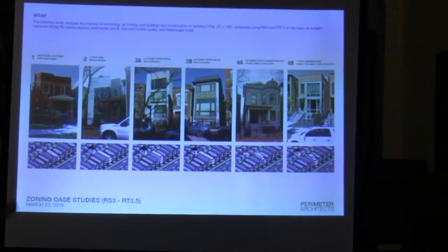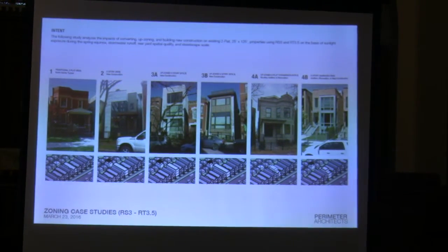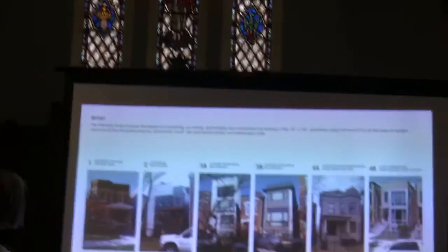So what we did was break it into 4 different building types. So we have the original traditional 2-flat and how it looks amongst its neighbors.